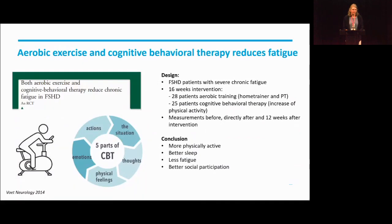And then about exercise. The rehabilitation department in my hospital has a long tradition of research on physical exercise. Nicol Voermans is a rehabilitation specialist, some of you might know. She did a large study on FSHD patients in which people were invited to participate if they had chronic fatigue. It was a 16-week intervention. One part of the patients started doing aerobic training with a home trainer and a physical therapist, and one part of the patients had cognitive behavioral therapy. This is a form of psychological therapy in which patients are encouraged to increase their physical activity in daily life.